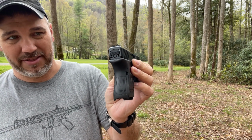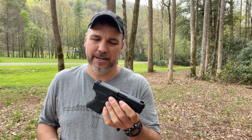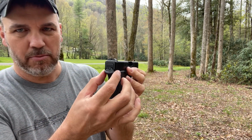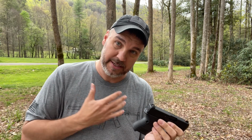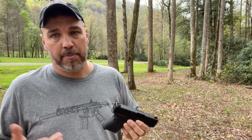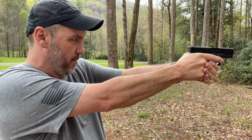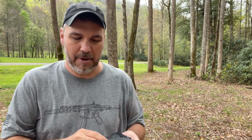Main reason is the thickness. The length isn't such a big deal, but it's so much more comfortable, at least to me, and a lot of other people in the world, because I believe the 43X is one of the most sold guns in the United States. So a lot of people probably feel the same way. The thickness of this bad boy right here just kind of makes it obsolete, in my opinion.